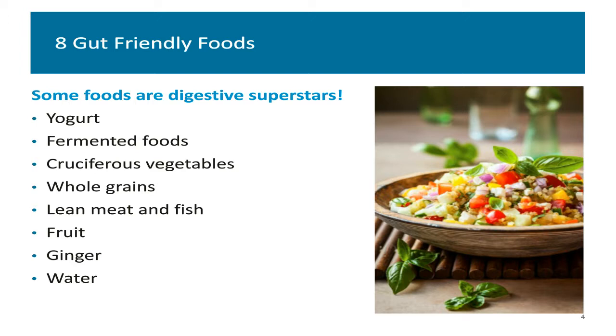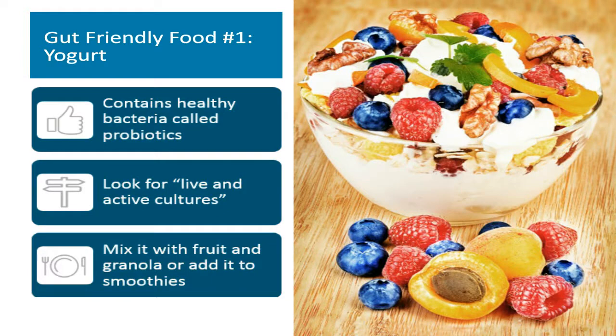The first food we're going to talk about is yogurt. The main reason why yogurt is highlighted as a gut-friendly food is because it contains healthy bacteria called probiotics. Bacteria in the gut helps the body digest food more efficiently, but in order to do this, the gut must have the proper balance of good and bad bacteria. Things like stress, inflammation, poor diet, and antibiotics can disrupt this balance. In these cases, probiotics may be useful.